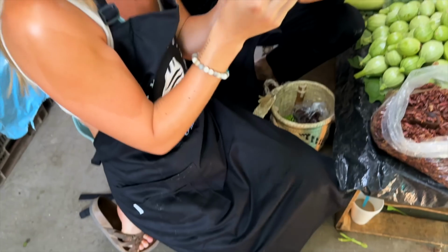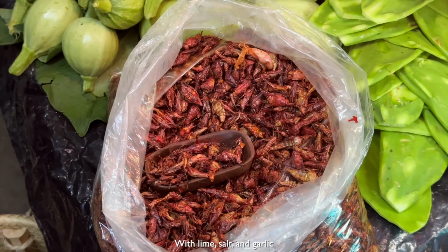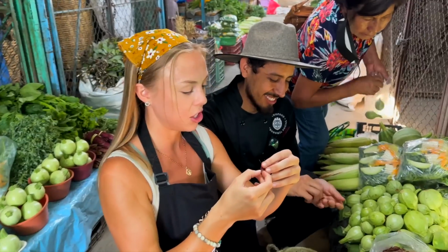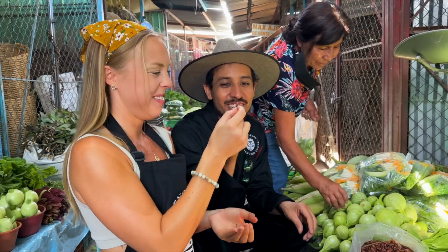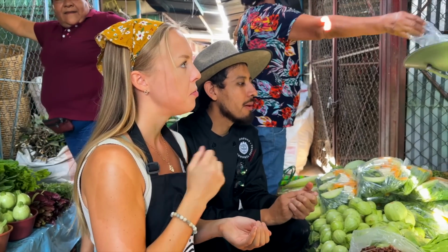And how do you cook it? ¿Cómo lo cocinas? With lime, salt, garlic, and chili. I should take the legs off? Correct. Okay. This is the only non-vegetarian part of this tour. It's crunchy. Ese es con picante. It's like the food of the future.